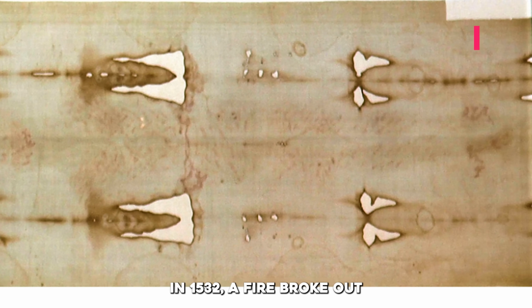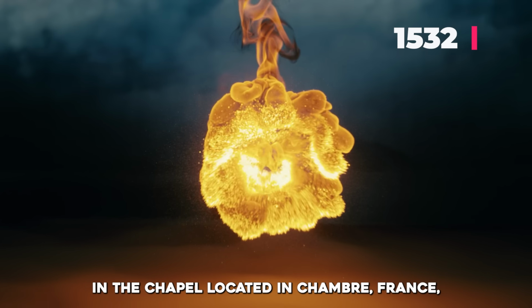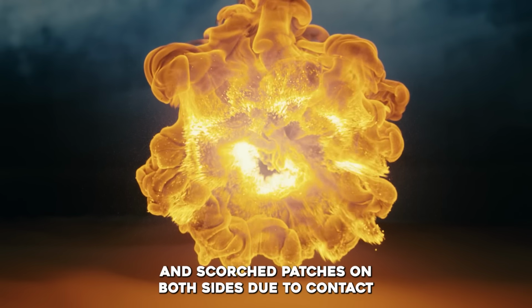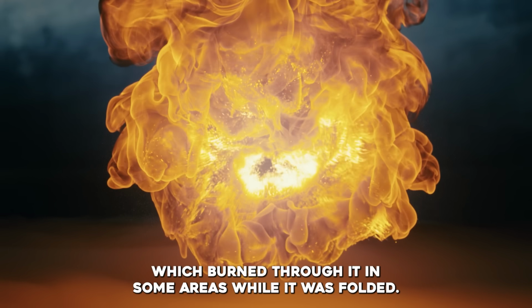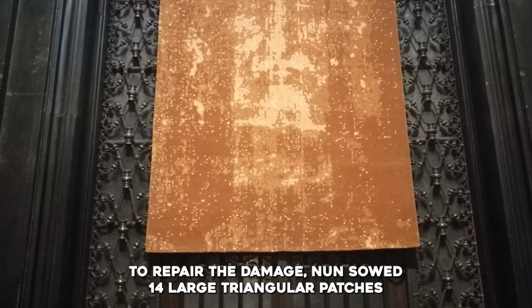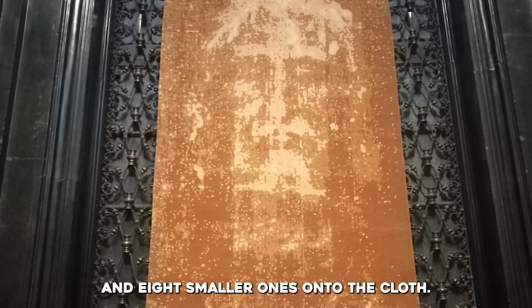In 1532, a fire broke out in the chapel located in Chambéry, France, causing damage to the shroud. The linen suffered burn holes and scorched patches on both sides due to contact with molten silver, which burned through it in some areas while it was folded. To repair the damage, nuns sewed 14 large triangular patches and 8 smaller ones onto the cloth.